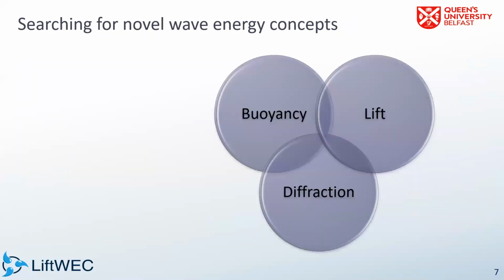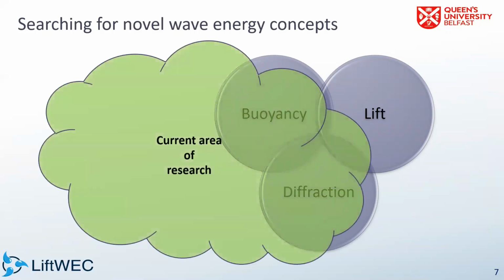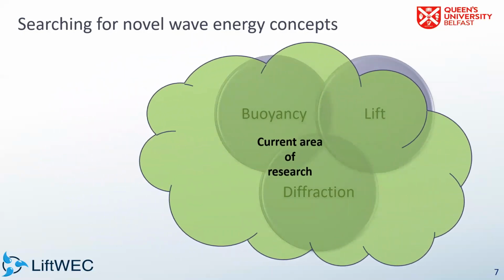So if we were to look for new ideas, what I've done here is show the three different fundamental ways that you could couple, and I've shown some overlap because certain technologies will overlap with each other. If I look at the current area of research, it really covers buoyancy and diffraction quite significantly, but only just touches the use of lift for wave energy converters. And what I really feel we should do is move that area of research to include lift, so we're looking at lift as a potential viable way of generating energy from the waves.